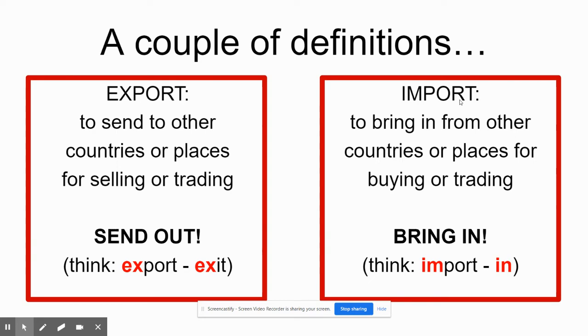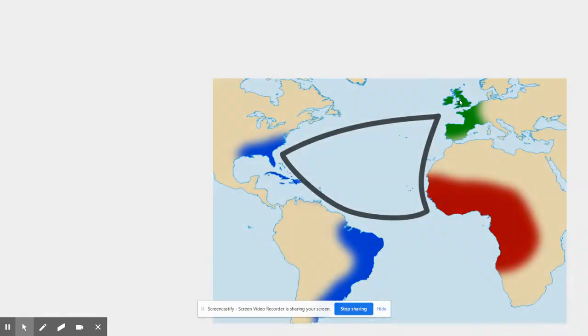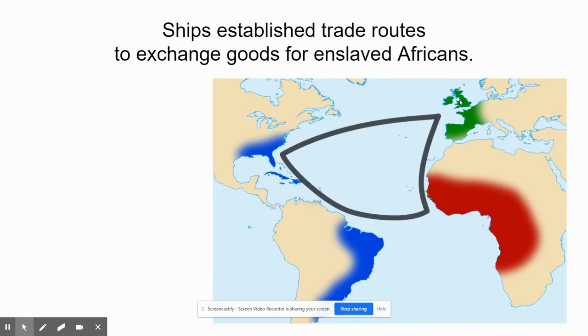Now, back to the triangular trade. Ships established trade routes to exchange goods for enslaved Africans. The trade routes meant that the ships were always transporting goods from one place to another, never having an empty ship. Remember, an empty ship would not produce any money for the ship owner and crew.